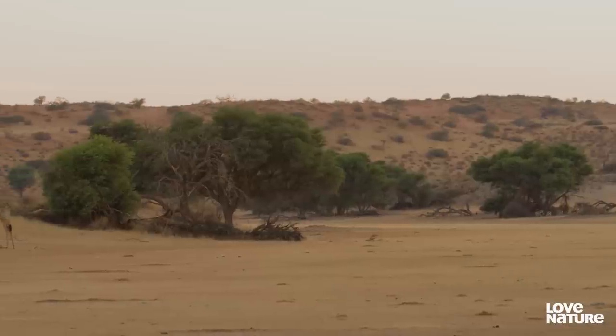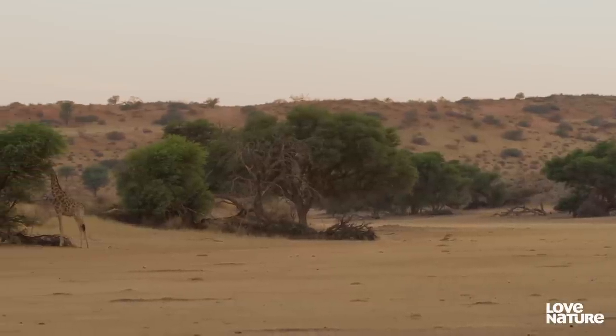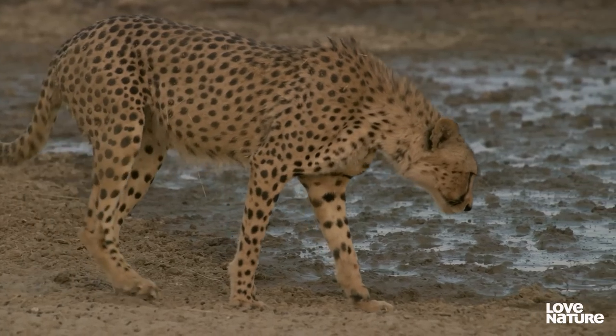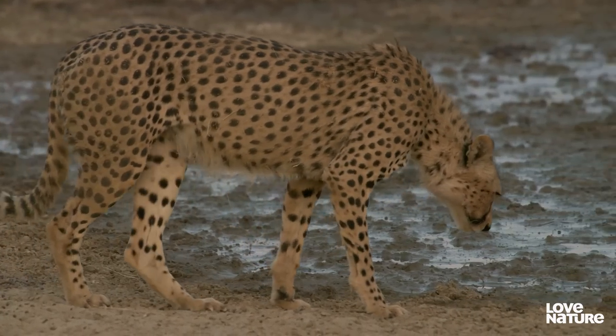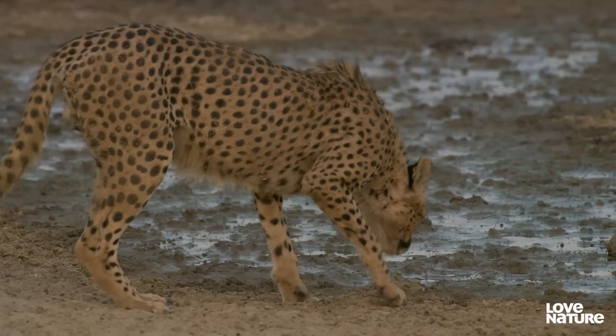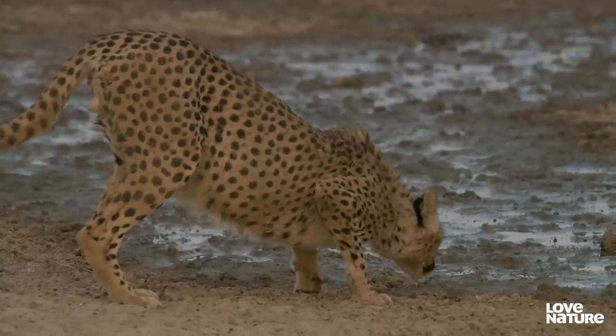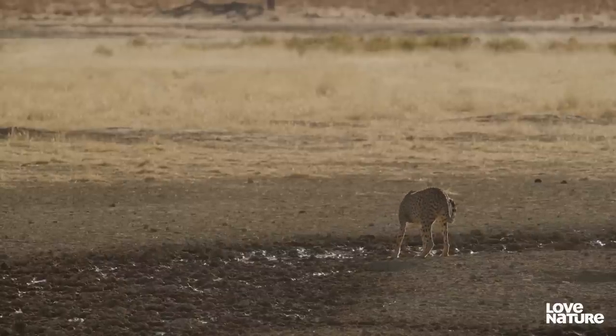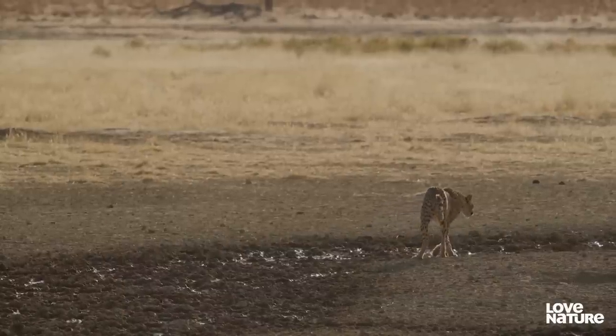Only the hardiest animals can survive in this arid landscape. There are 50 or so watering holes in the park, but at the end of the dry season, there is more mud than water. And what remains is too salty to drink.